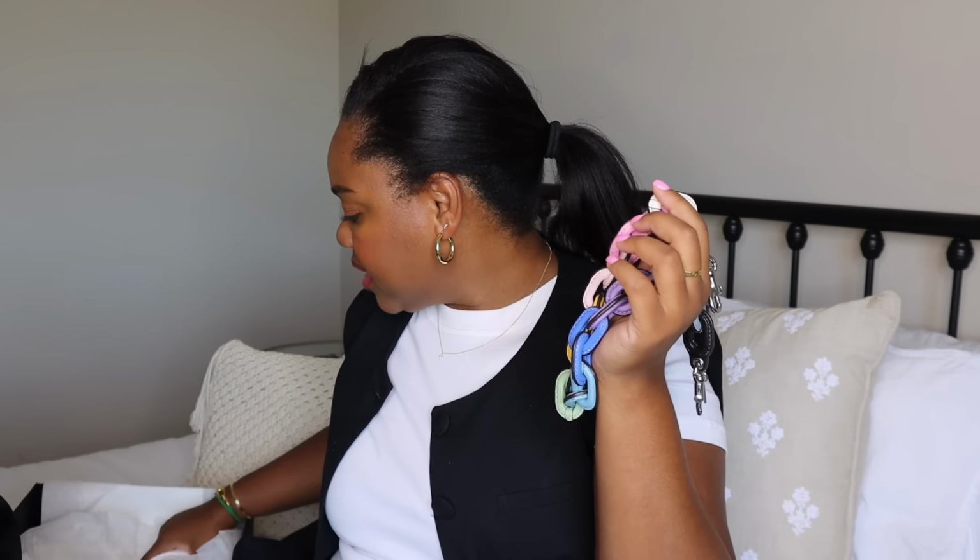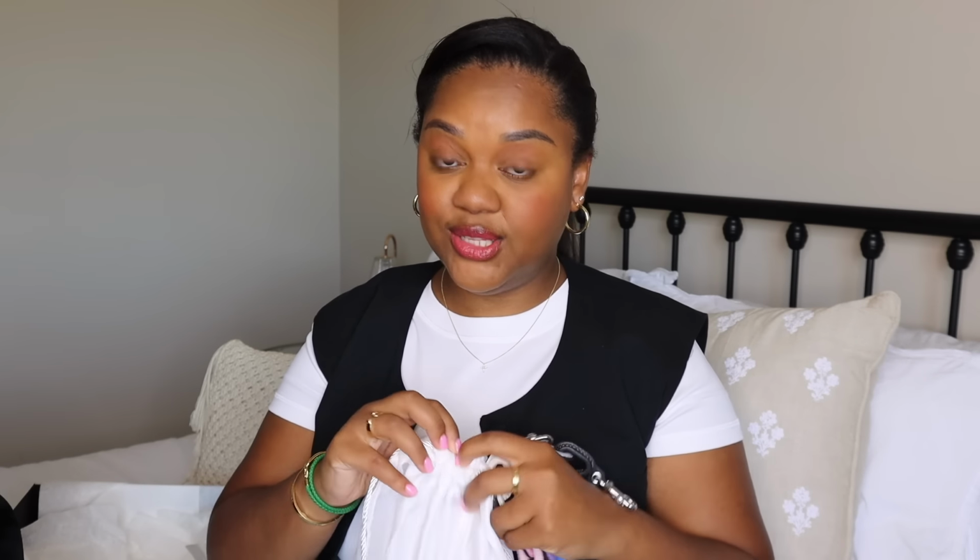But then of course, when I was there, they had other cute things. So I was like, well, I can't just get the strap. Like, I have things to put it on. I can't even use this as my excuse. But I was like, I think it would be really cute to have a little Coach bag to put it on, right? So I went ahead and I got this as well.